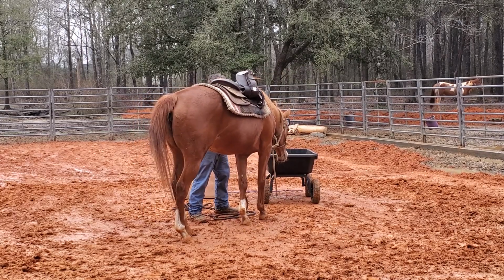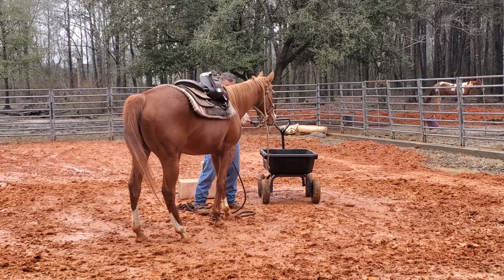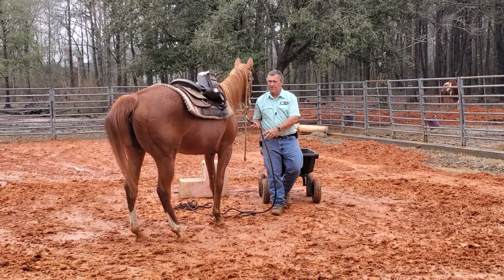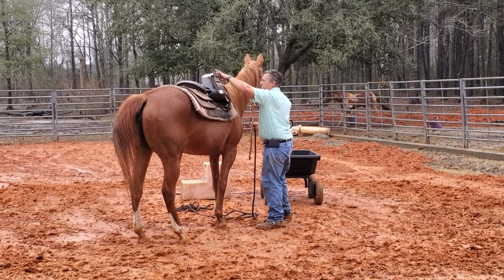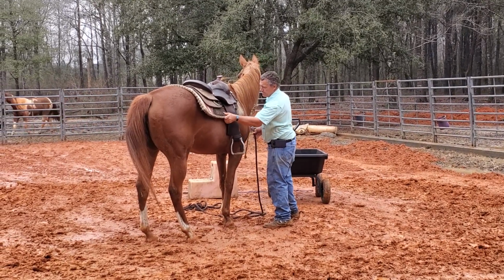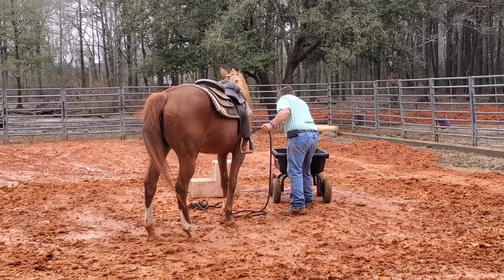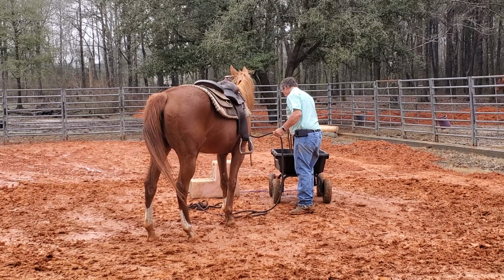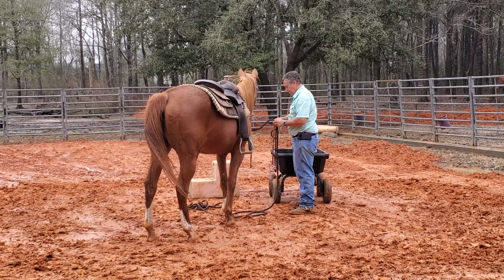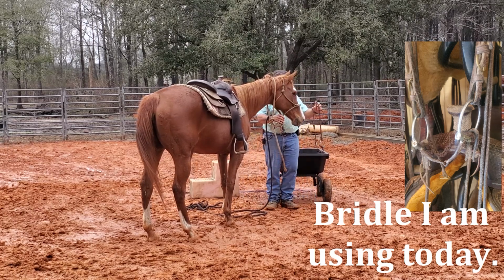She's a little weak muscle-wise in the withers. Step back a little bit. Saddle don't fit her great, but it fits her good enough for what I'm doing today. I'm not going to get on her back anyways. I just need her to know that she's had a saddle on her. Now before I put the girth on, I'm going to put a bridle on her. See how this goes.